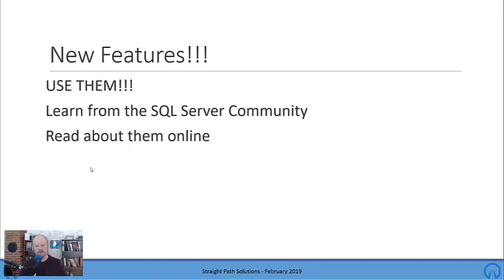There are so many people who could have used windowing functions for the past 15 years. There's security features. There's dynamic data masking. There's a new feature in SSMS for data masking of copies or clones. There's so many features out there, but we don't use them. So learn about them and use them.